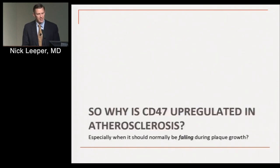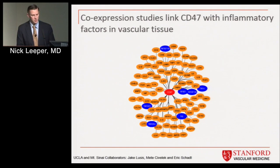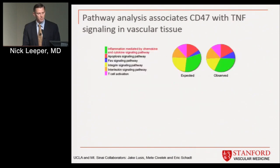To get at this, we again turned to our bioinformatics. In collaboration with Jake Lusis at UCLA and Eric Schadt at Mount Sinai, we again had access to RNA-seq data from both mice and humans. We were able to look at co-expression modules in the atherosclerotic vessel to see which genes tend to associate with CD47 in the diseased wall. The first thing we noticed was that the list was actually fairly small, and there was a real overabundance of inflammatory factors linked to CD47 levels. When we performed pathway analysis, inflammation related to cytokine signaling was the top predicted pathway.